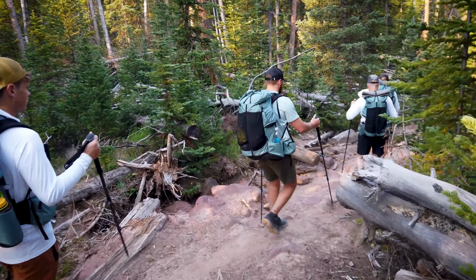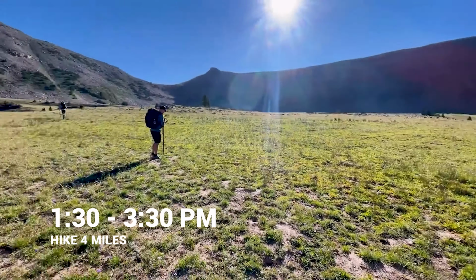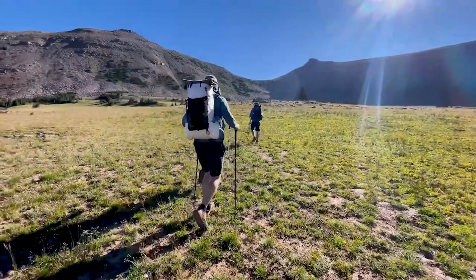You're well on your way to your 20-mile day, so take an hour-long break. Get some good food in you, lounge around, and take in some good views. At 1:30, it's time to hit the trail again. Hike for another 2 hours until 3:30. You'll now be at 13 miles on the day.